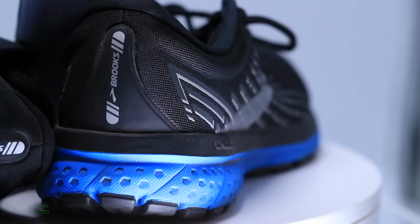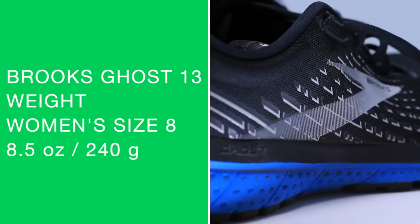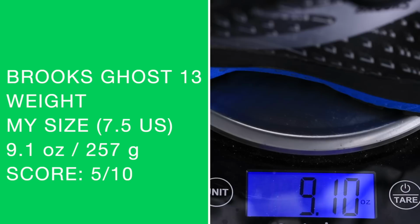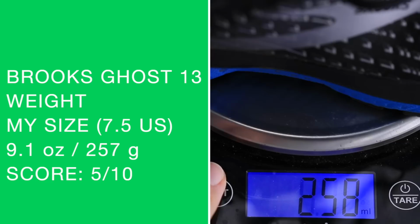Women's size 8, we're looking at 8.5 ounces, 240 grams, 9.7 for men's size 9. And in my size, let's just confirm, I believe we're looking at 9.1 ounces in my size, or 257 grams. Okay, so there is my score for the weight. We'll come back to the weight in a minute.